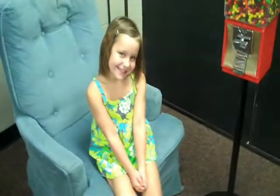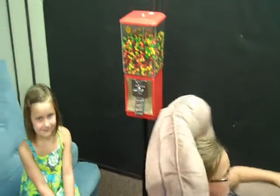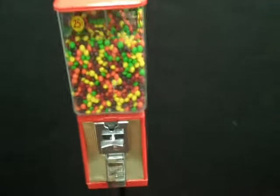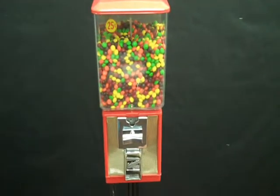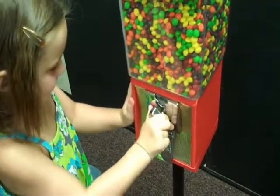As you can see, I have Isabel and Olivia, my 2 helpers here with me, and they're going to demonstrate 2 things. First thing is they're demonstrating how comfortable these 2 chairs are. They're just hanging out, relaxing on the comfortable chairs. The next thing they're going to demonstrate for you is the Skittle machine. So Isabel, let's show these kids that this is a real Skittle machine, and Skittles do indeed come out. Take out your quarter, put it in the machine, and let's see what happens.